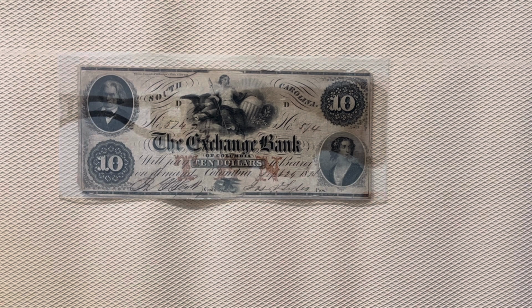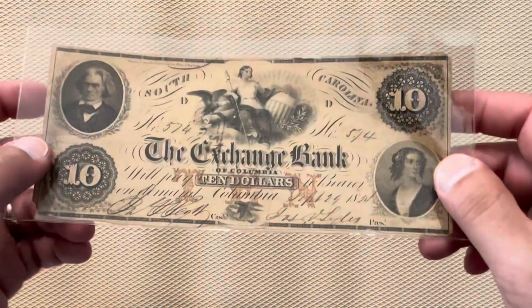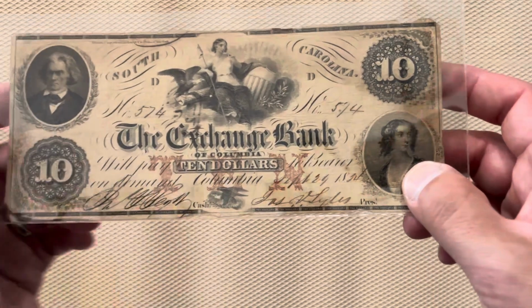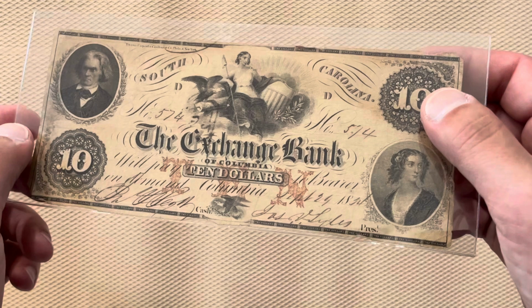In the center vignette is Seated Liberty. A vignette of John C. Calhoun is on the upper right, or upper left, I guess. And a portrait of more than likely a random pretty woman is on the lower left. So we could see, this is John Calhoun, Seated Liberty, and some random woman. Interesting note. Exchange Bank of Columbia.